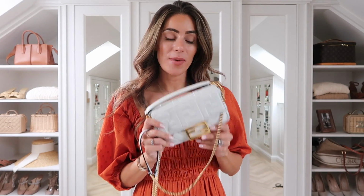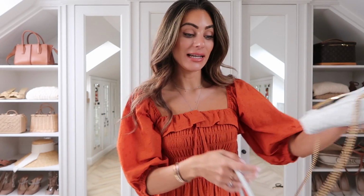It feels a little bit too cool for me, this monogrammed, sort of cushioned one. I should have gone for the canvas one, the original taupey canvas style, but it is a beautiful bag, so hopefully it's going to go to a really, really lovely home.